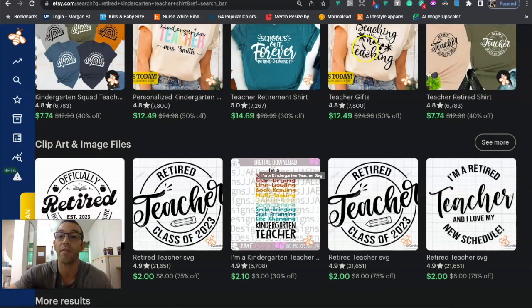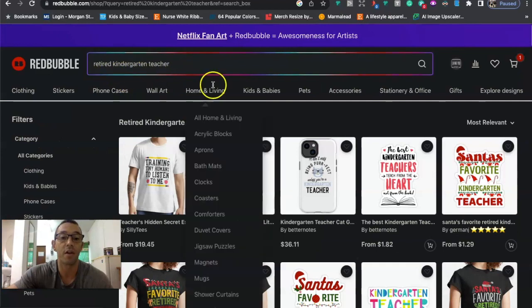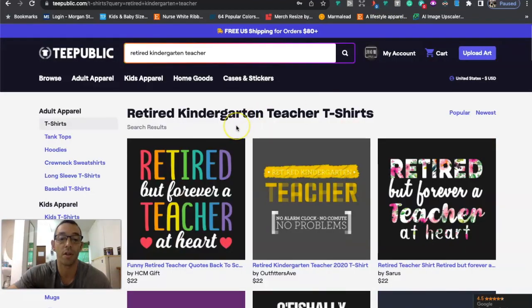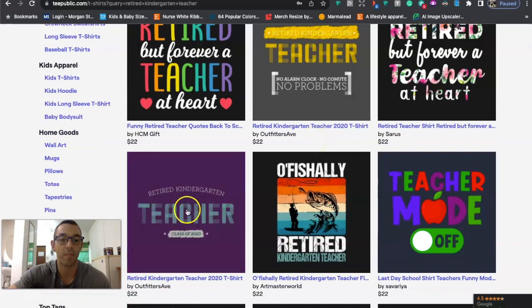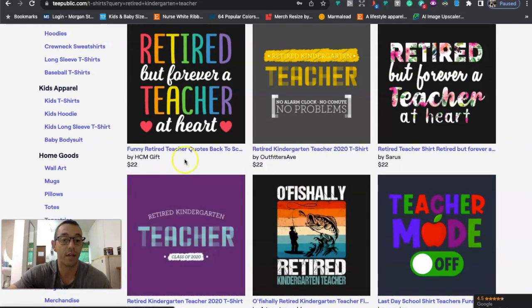It's very competitive. If we go to Redbubble and take a look at the competition for retired kindergarten teacher, only 271 results. And TeePublic competition, I didn't really find any. Actually, there's this design right here, but this design kind of sucks, I think, in my opinion. Same one right here. So that is another option for us. It doesn't just have to be the actual teacher subject. It could also be the teacher grades, preschool, kindergarten, etc.